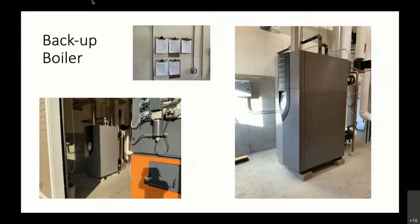It's always good to have 2 boilers, even if you're backing up with another wood fuel boiler or several different fuels. Sometimes we have 3 boilers, but in schools in particular, it's nice to have 2 boilers at a minimum. And then that little picture right in the middle, top middle there, that's a little bit to show you what it really takes to run it.